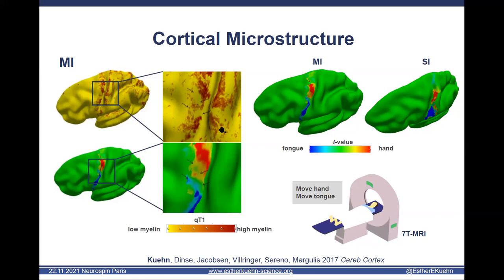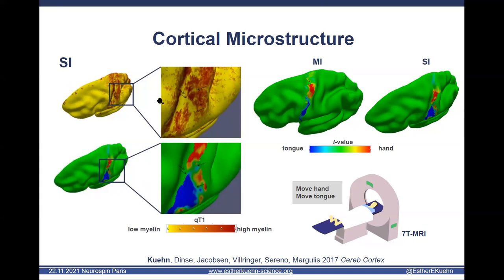What you see here is that the variation within the topographic representations of the hand and the face area relates to variations in cortical myelin. Myelin is at the top and functional activation at the bottom. What is also seen is that the boundary between the hand and the face representations is accompanied by a reduction in the local cortical myelin. We saw this for M1. We also saw this for primary somatosensory cortex, where the boundary was sometimes even clearer, so that this hand-face boundary corresponded to this functional myelin boundary.